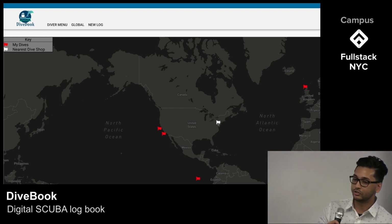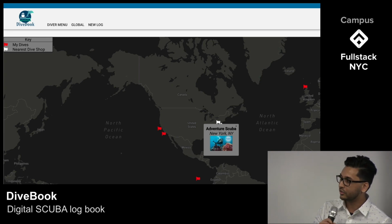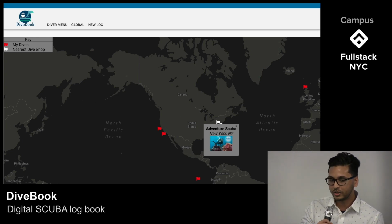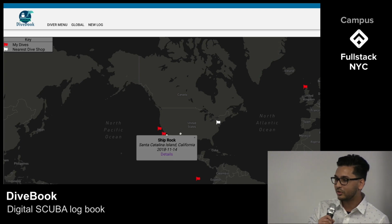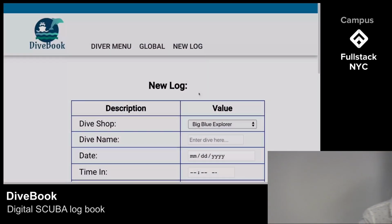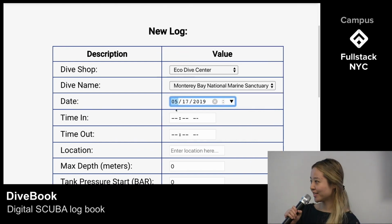Ben has opted into location sharing, so he can see a white flag that shows the nearest dive shop to his current location. This was done by using the PostGIS spatial database. Implementing PostGIS was particularly challenging due to the required use of raw SQL queries in order to find a distance between two locations. Now, Emily will go over how Ben can add a new log to DiveBook. Thank you, Ramesh.